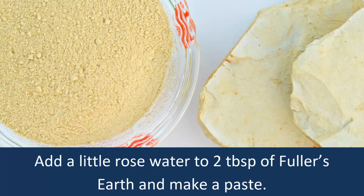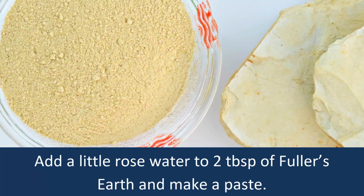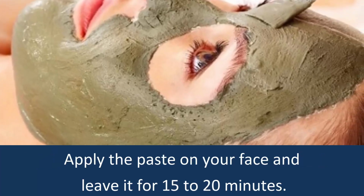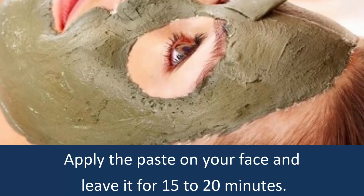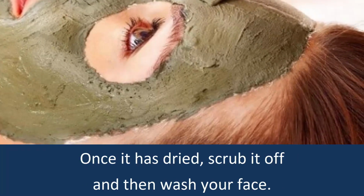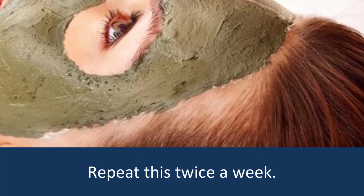Add a little rose water to 2 tablespoons of Fuller's Earth and make a paste. Apply the paste on your face and leave it for 15 to 20 minutes. Once it has dried, scrub it off and then wash your face. Repeat this twice a week.